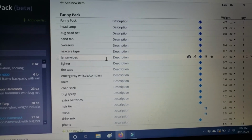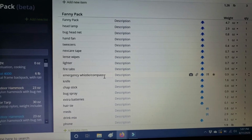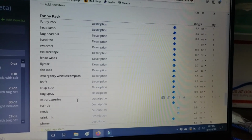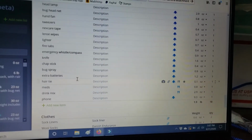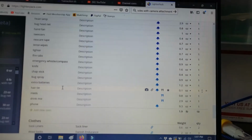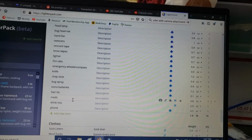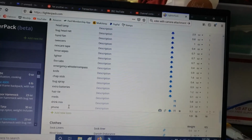Nex care tape, some lens wipes for my glasses, another lighter, the fire tabs, my emergency whistle/compass, my knife, chapstick, bug spray, extra batteries, a hair tie, which now that I have short hair isn't as important, but it is also very useful to just have an elastic for, it's one of my MacGyver tools. My daily meds, like vitamins and allergy and stuff, my drink mix, and my phone.